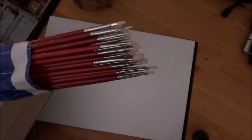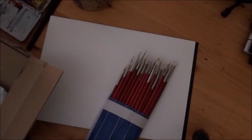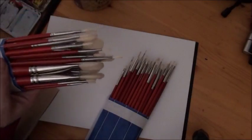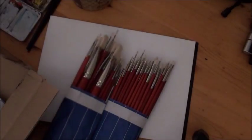Look at this! Oh my god! Look at this, and that's just the first package. Put that here. There are two more. There you can see there are a lot of filberts and a couple of rounds. The first package was mostly rounds, I think. Put that right there.